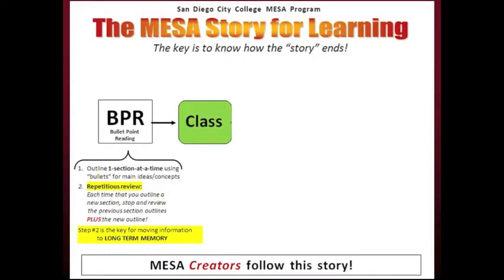If you don't understand something when doing BPR, just write a list of questions to ask in class. There is no pressure when doing BPR. You are simply preparing yourself for class.